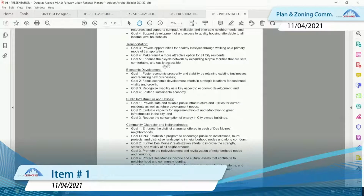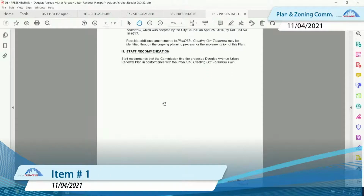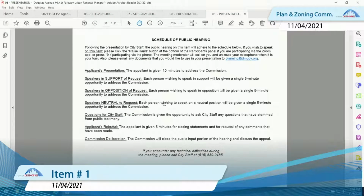For the reasons I just mentioned, that it achieves all of these goals, we do believe that the proposed urban renewal plan is in conformance with Plan DSM, so we have recommended that the commission find it is in conformance with Plan DSM. So, any questions for me?